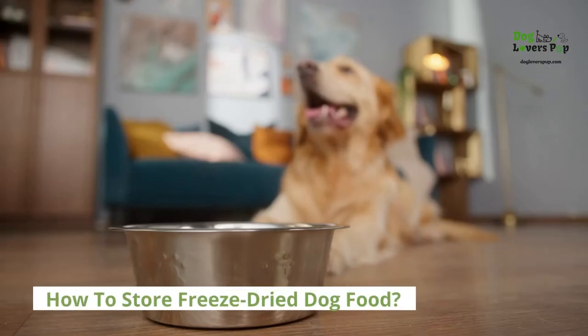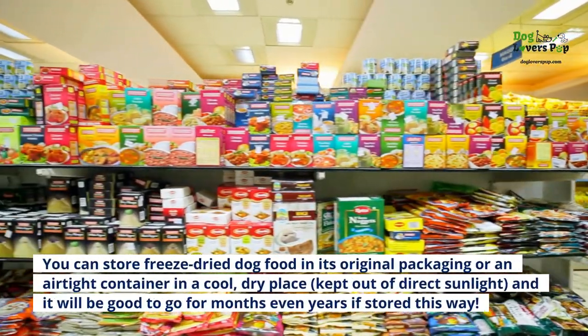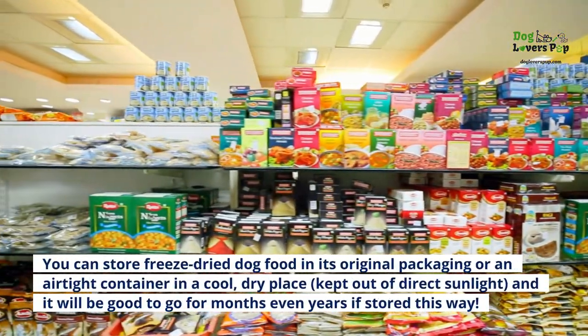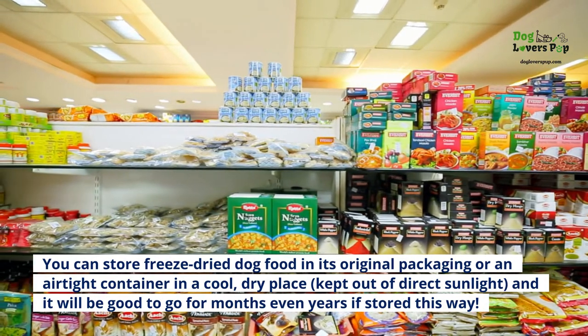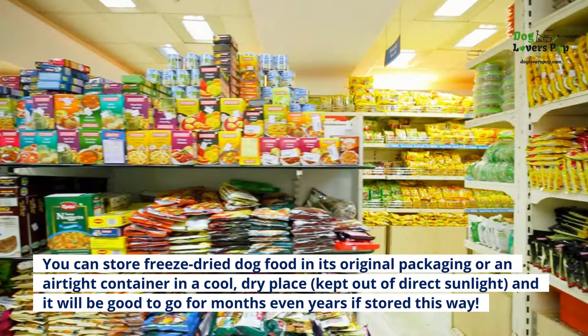How to store freeze-dried dog food? You can store freeze-dried dog food in its original packaging or an airtight container in a cool, dry place, kept out of direct sunlight, and it will be good to go for months, even years, if stored this way.